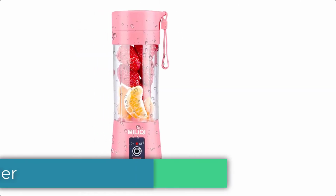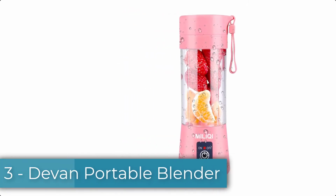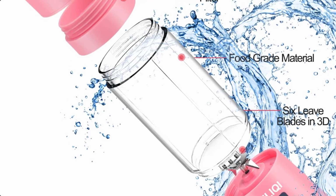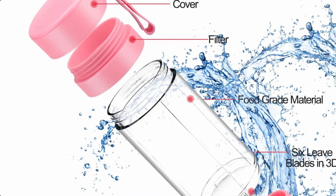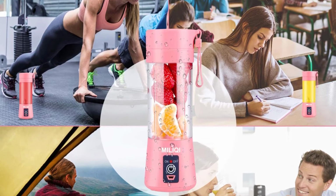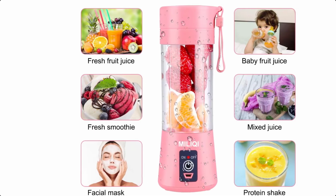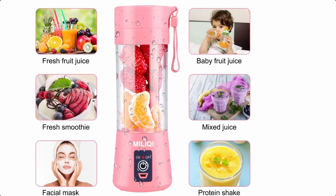On number 3 we have Devan Portable Blender. This portable blender's built-in safety features prevent the motor from overheating and the blades from spinning when the jar isn't connected to the base. The juicer smoothie blender's compact and portable design is made from BPA-free food-safe materials. It fits in most standard size cup holders. Or you can blend the drinks at home, take the cup to your office, gym or other outdoor activities.